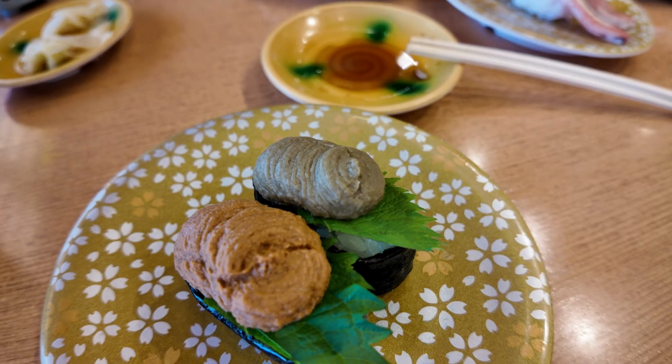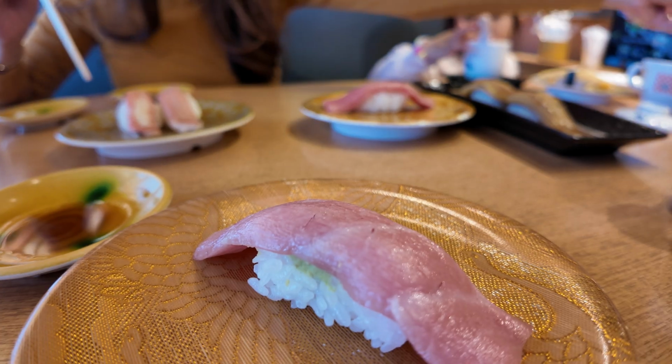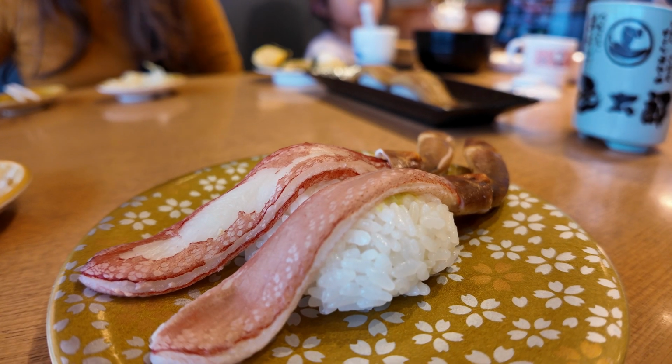You can taste the insides of that lobster. They both have a distinct flavor. You can tell which one's the crab, which one's the lobster. It's obvious by the taste. Fatty tuna, Jiki already had a piece. She said it's really good. I've never had it like this before.